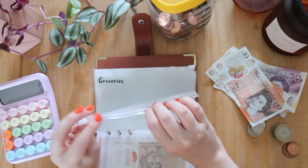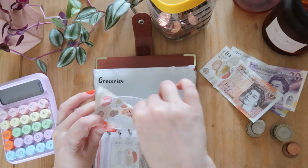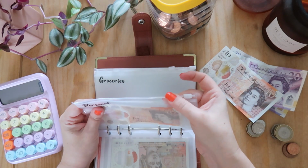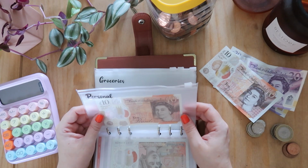So personal again is going to get 10, and we're going to try and do the same goal as we did last week and keep 10 in there at the end of the week. We will see. I guess that's the whole point of cash stuffing, isn't it? Is when things come up, you've got the cash there to be able to cover it.